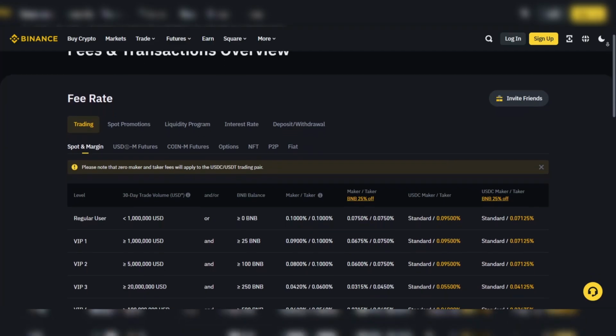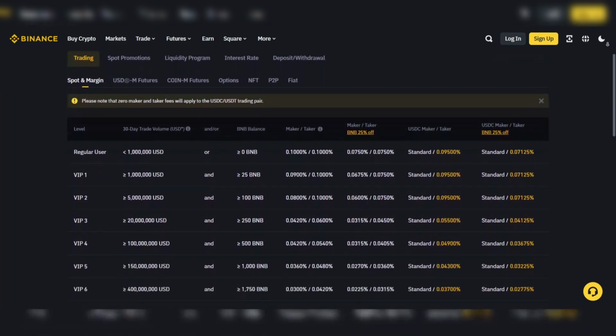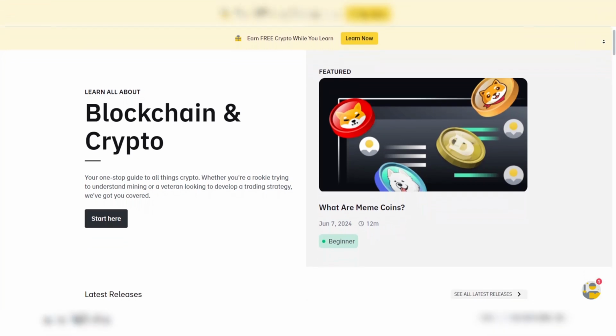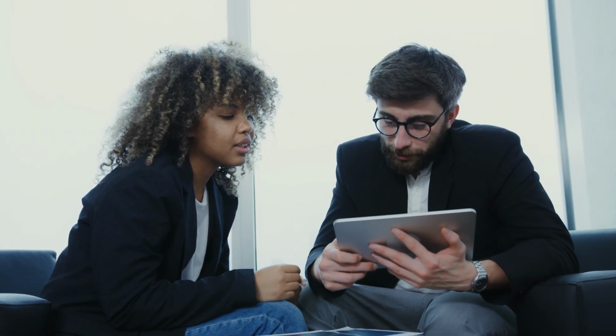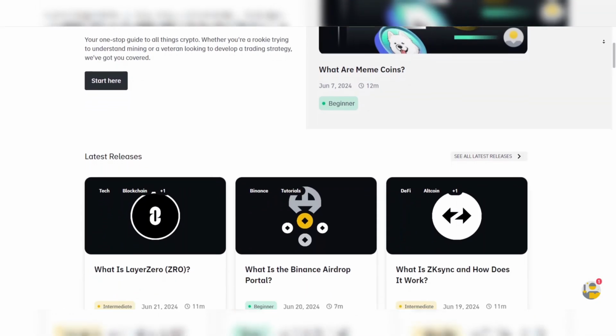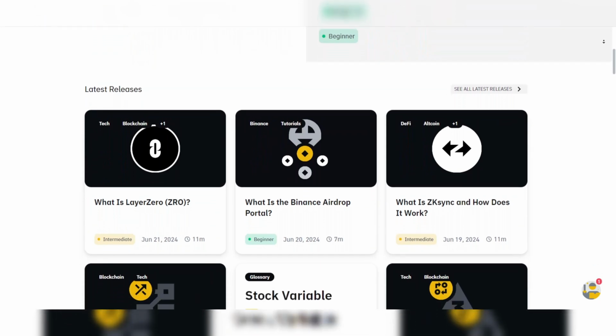Additionally, the platform is known for its low trading fees, which can be further reduced using Binance Coin for fee payments. Binance also provides various educational resources, helping traders at all levels improve their understanding and strategies. The platform includes research articles, videos, and webinars, contributing to a well-rounded user experience.